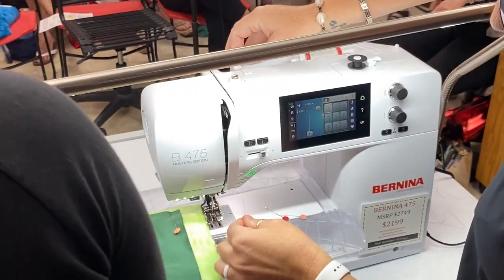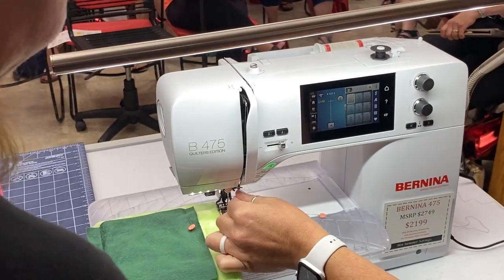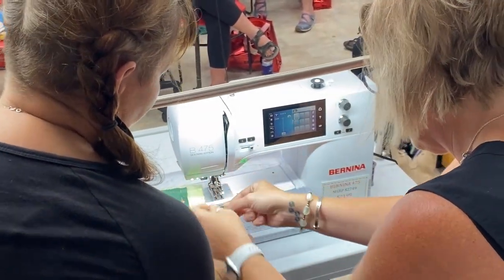Oh, shoot, where's the bobbin? I had a bobbin that was supposed to be poly. Would you see if there is one that I can throw in here? Probably most of the embroidery threads are.